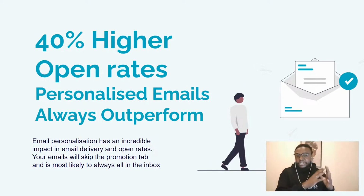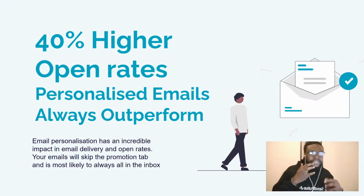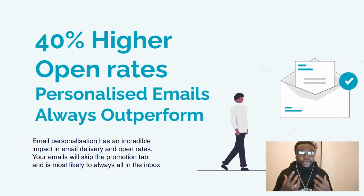So as I mentioned earlier, imagine you've gotten an 82% higher open rate because you are sending a welcome email. Now imagine combining that with a personalized email, which now improves your open chances by 40%. Think about that. So let's now dive into more details. Let's talk about sending your email. How do you craft your email?